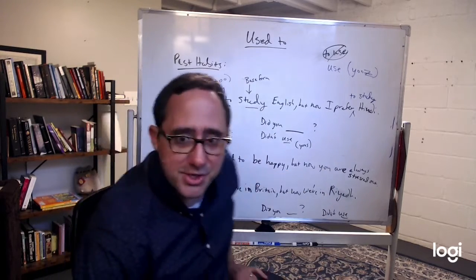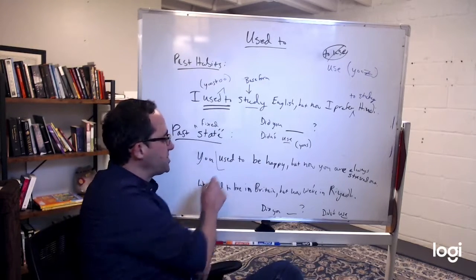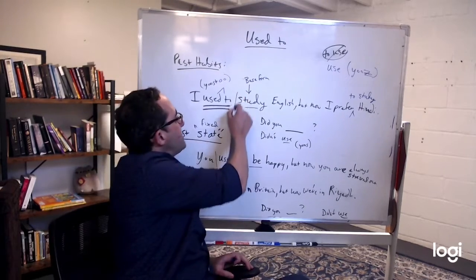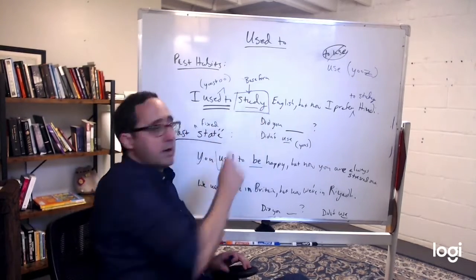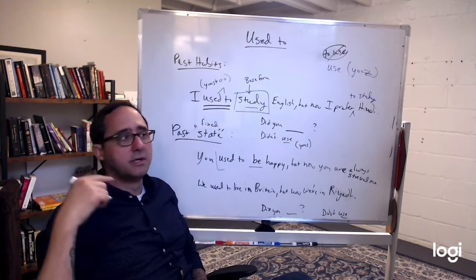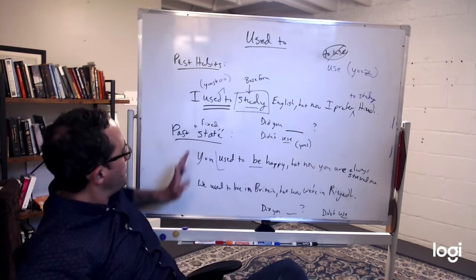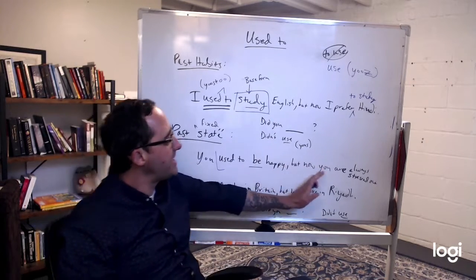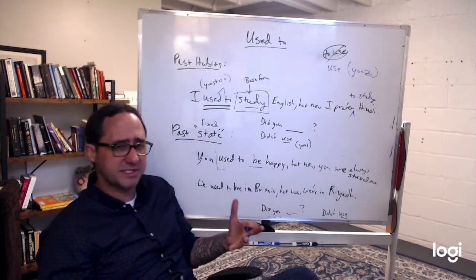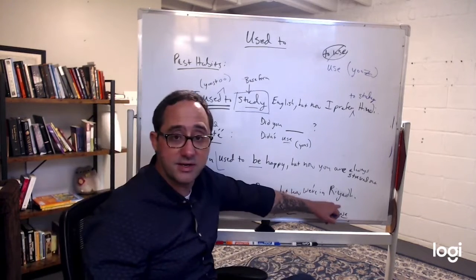Now notice how good it is to use this form. It's so easy. You used to, we used to, and be is going to be the same. This is the base form of the verb. I used to study, I used to work, I used to go, I used to think. These are the base forms of these verbs. You used to be happy, but now you are always stressed out, or you are stressed, you're feeling stress. We used to live in Britain, but now we're living in Riyadh.